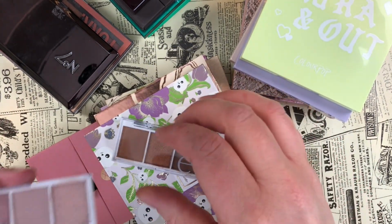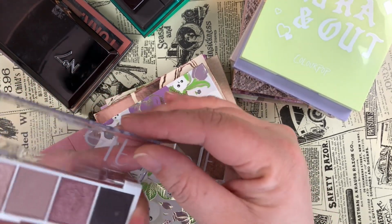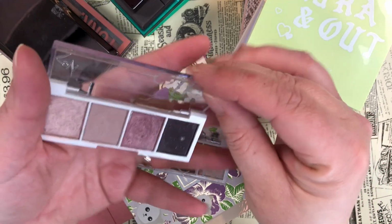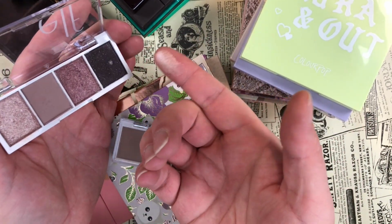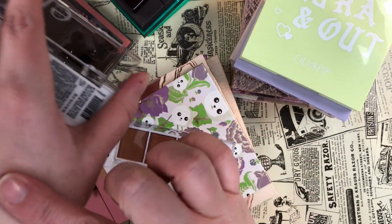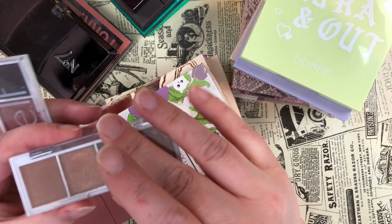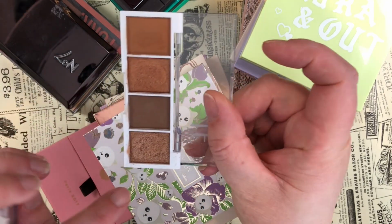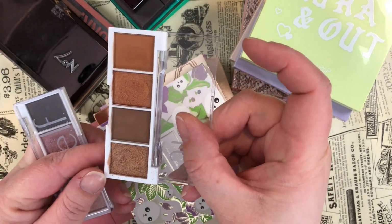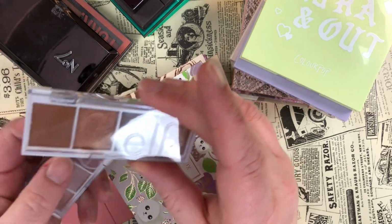Then the 2 that aren't going anywhere are the Rosewater Quad. It's super pretty. I love this pink right here. It's very unassuming but very impactful. And then my favorite, and the one that my daughter Hannah picked up for me, is this one in Pumpkin Pie. I may work on hitting pan in this bronze shade later this year because I love it so much and I'm getting there quickly anyways.